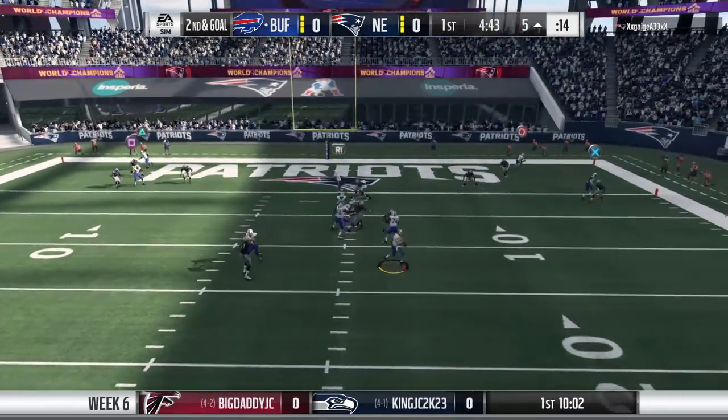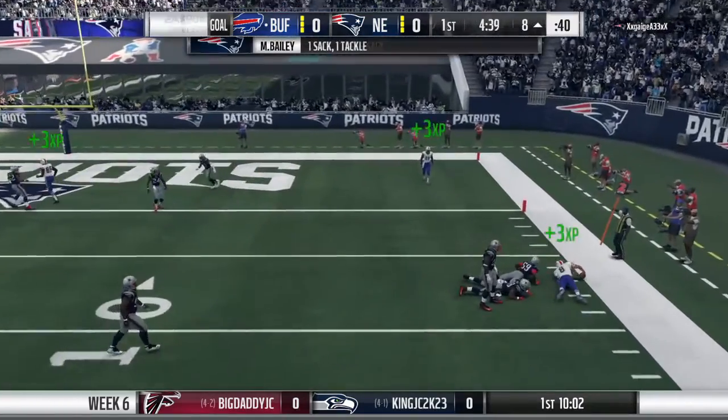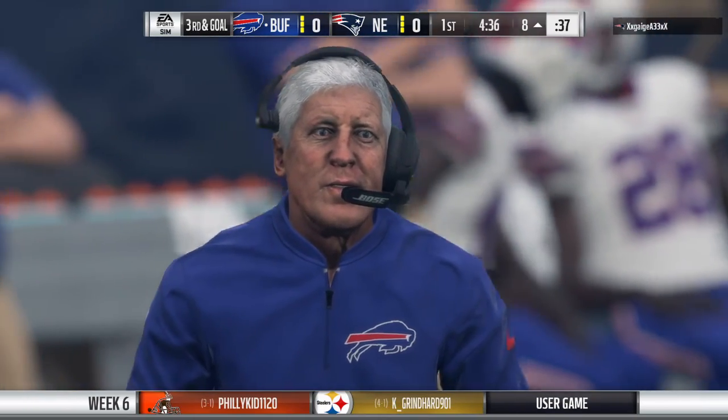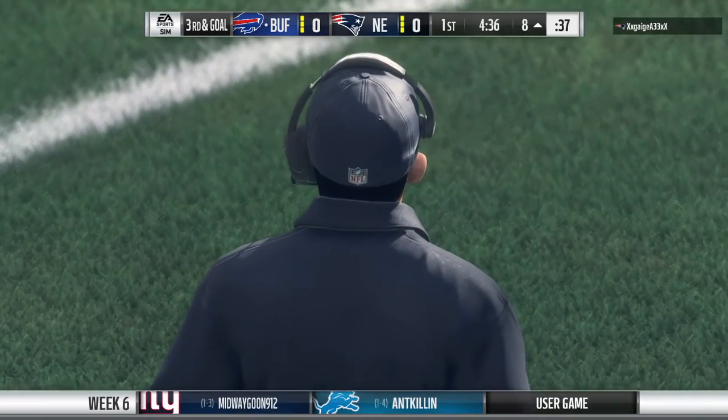Throw here out of the gun. Eluding the pressure right. Feeling the pressure here and taken down. A sack back at the 7. Second goal, last thing you need to do is get pushed backwards to take a sack. But he couldn't find anywhere to go with the football. Had to eat it and ended up on the ground.